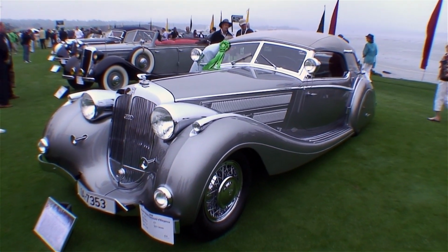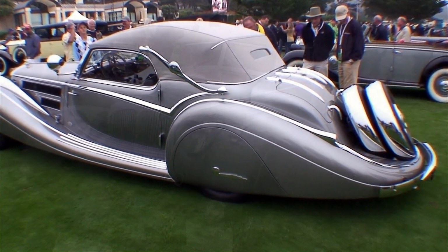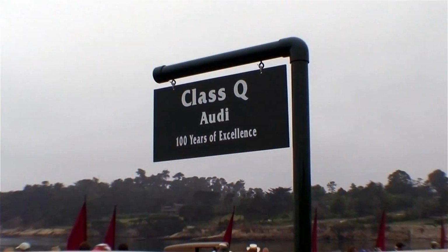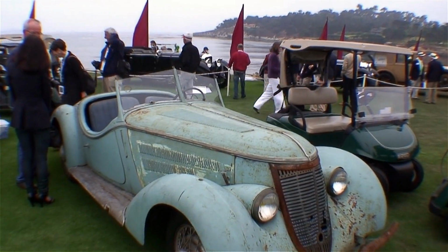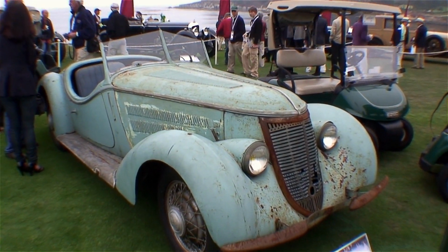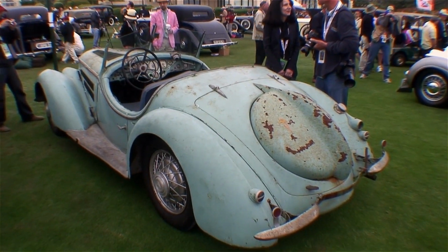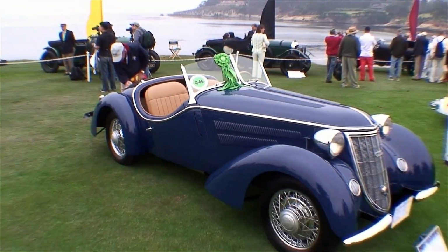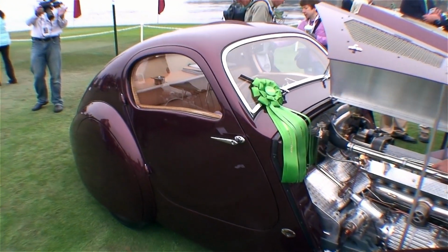1937 Horch. Fantastic. Drawing a lot of attention. Now they're celebrating 100 years of Audi's excellence, and this is a Wanderer, which is one of the manufacturers that merged and became Audi. Original condition. Wanderer, part of the Audi conglomeration. Bugatti.